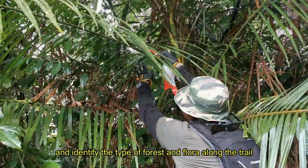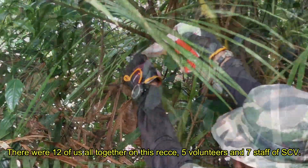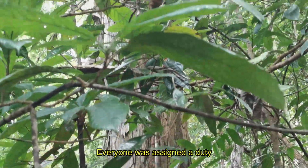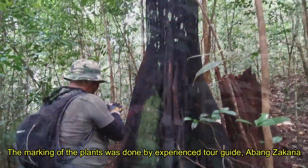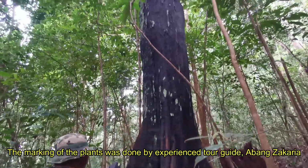flora along the trail. There were 12 of us all together on this recce, 5 volunteers and 7 staff of SCV. Everyone was assigned a duty. The plants selected were tagged with tape assigned with a number. The marking of the plants was done by experienced tour guide Abang Zakaria.